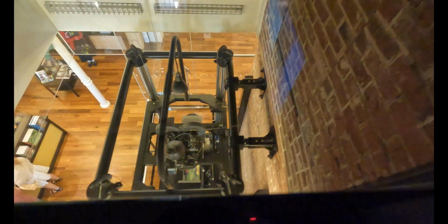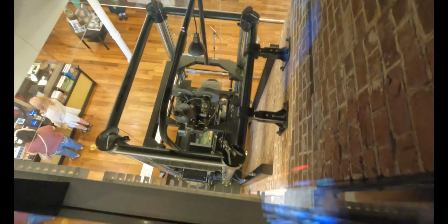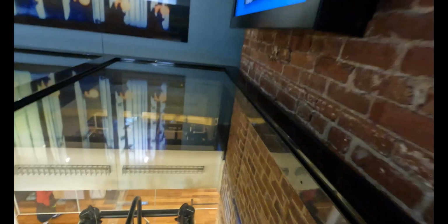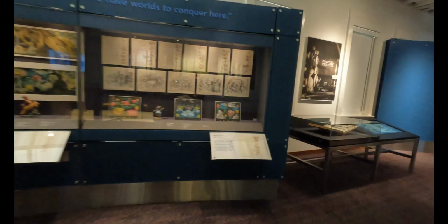Multiplane camera here. Trying to figure out what film it is. Looks like it might be Bambi. It's so cool here. So these are some of the cars that we saw. Ferrari.